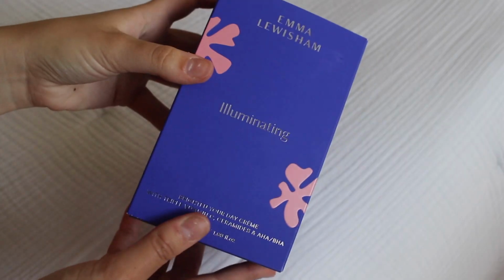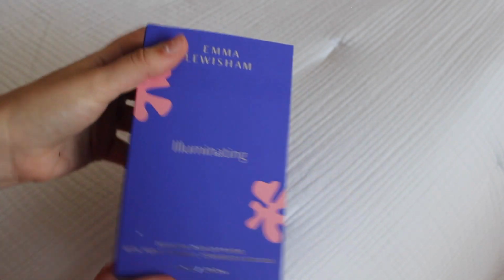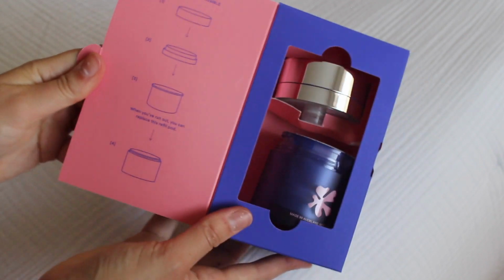And then lastly, I want to talk about really quickly their day cream. This is one product that I patch tested. I tried it for a couple days and it just didn't end up working out for me. So this is their Illuminating Day Cream, or Brighten Your Day Cream. This is $78 and then the refill is $74. The packaging is really cool. I'll show you guys assembling it. I just had so much fun doing that.